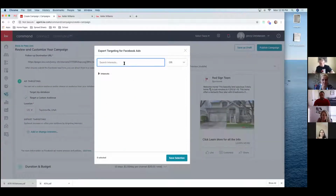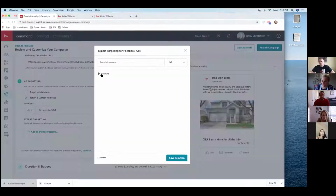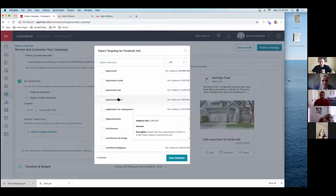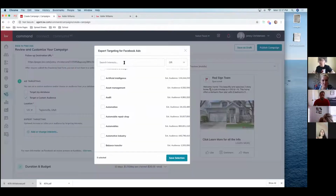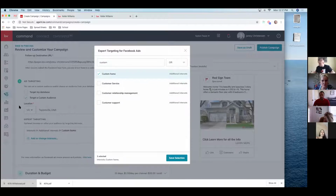So I'll let you guys go through all of this, but my interest is everything real estate that I could think of. If you click into these interests, you can go through and actually look through, but apartments, maybe if this was a condo, that might be a good one to do. And I just went through and found everything that was real estate related. And so then I just go through and custom home, sure, this one's a little custom. So you type that in, custom home, you can add all of these.